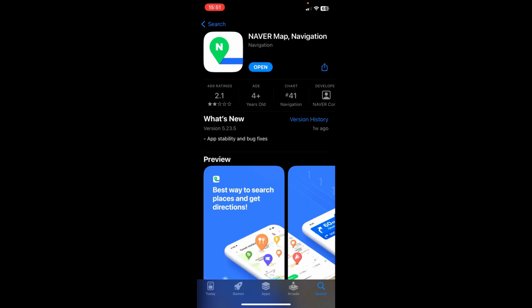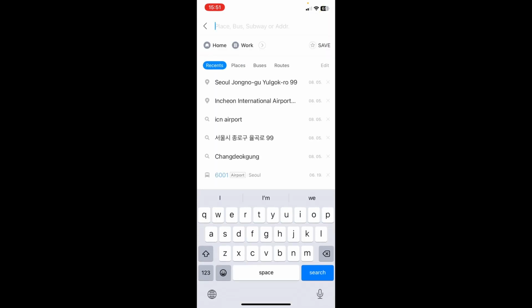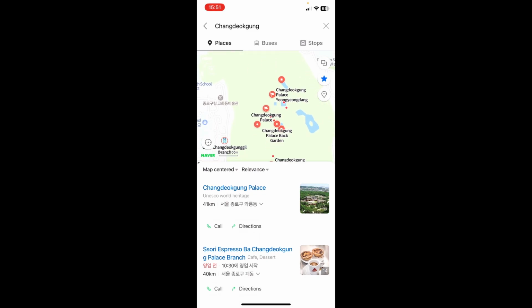So if you're visiting, definitely download NAVER Maps and open up the app. Luckily, there's an English version. You can type in wherever you want to go. So let's say you want to go to this famous palace, right? You can search up the name and boom, you have a list of different palaces.